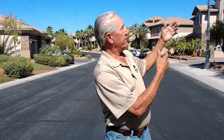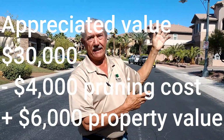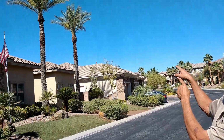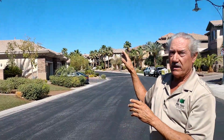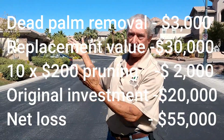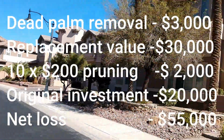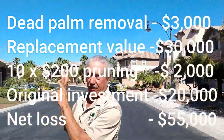Let's take that another 5 years. So again, another 5 years later, you spend another $2,000 to get your palms done, and your palms are even bigger and taller. Now they've appreciated to $30,000, but you spent $4,000 in getting them to that state. Conversely, your neighbor 5 years from now, if they keep getting over-pruned, they're starting to die. So now he's got the cost of removing 2 palm trees, maybe $3,000 to get those out. The palm value across the street is $30,000, so the replacement would cost him $30,000 to get back to the same place as you are.